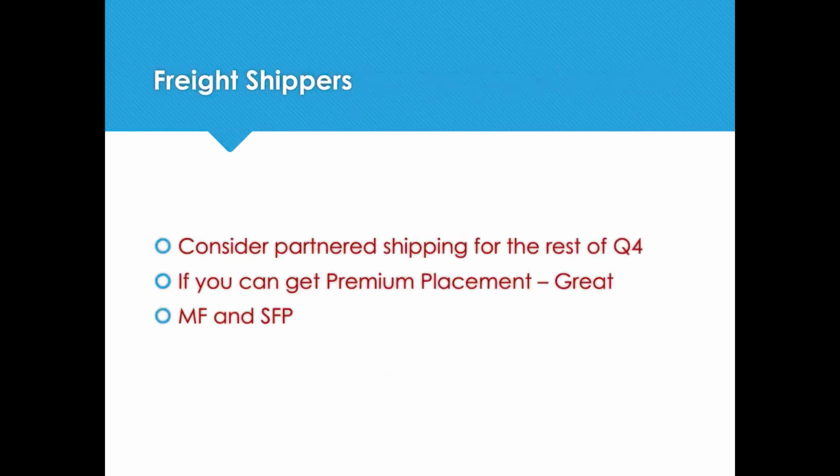If you have been using freight primarily for the last couple months, then one of the things that you might consider is switching back to doing partnered shipping. And by that I mean, if you were scheduling freight, shipping on pallets, you might consider using UPS or FedEx for the next couple weeks to make sure that you get in.